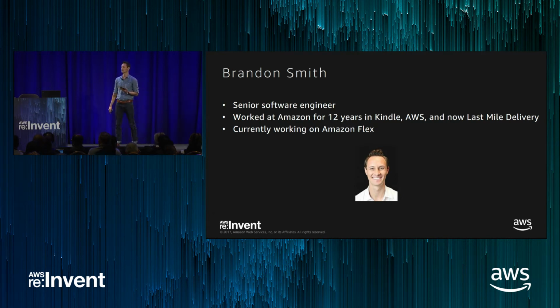And then I moved to Austin, Texas, where I'm based now, and I work in the last mile delivery department of Amazon. And we're basically responsible for getting all the packages that you guys order from our warehouses to your front door steps. And so for the last couple of years, I've been working on a project called Amazon Flex.